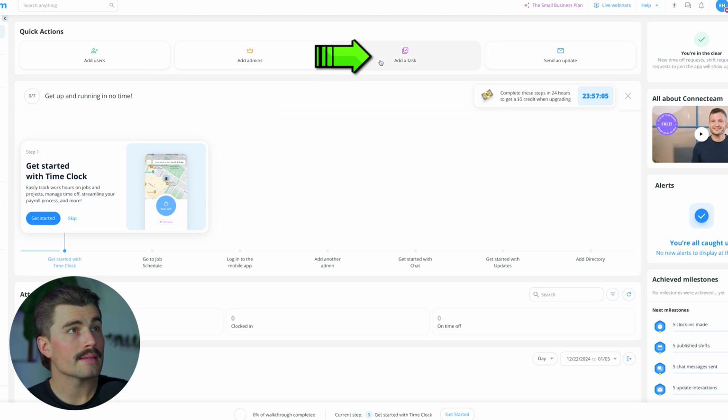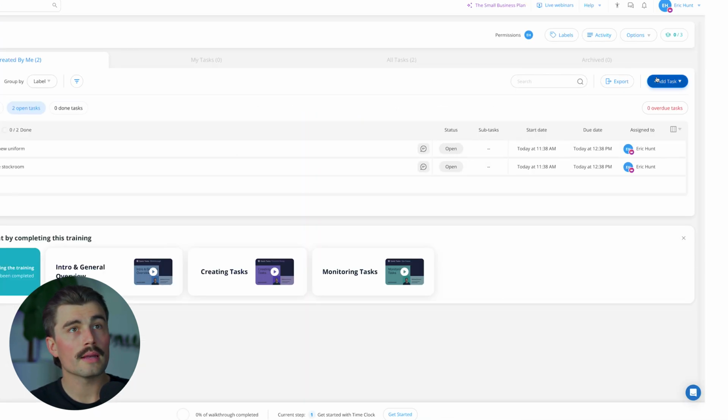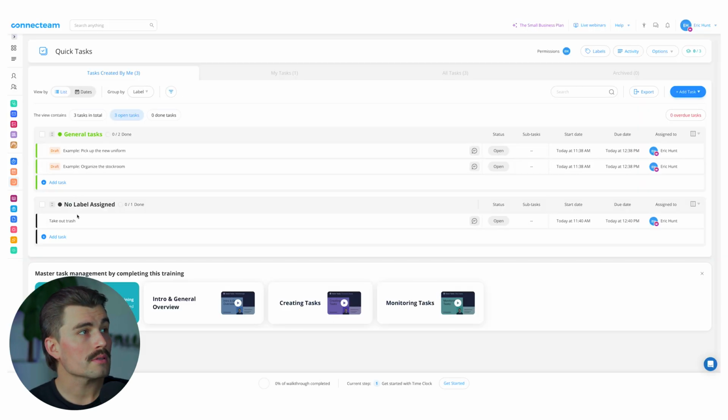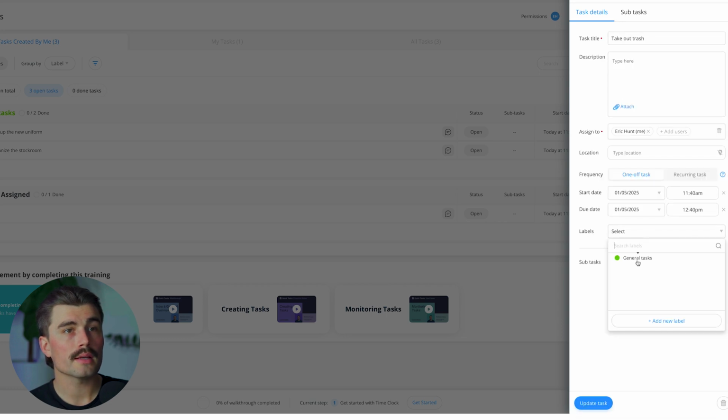Let's go ahead and add a task here really quick. We'll click on go to quick tasks, and we'll add task, and we'll add a single task. So here it's asking for the task title. We'll say take out trash, and then you can assign that to someone. Right now I'm the only person in here, so looks like that's my task, and we'll click on publish task. Now we can see we have this take out the trash right here, and it's under no label assigned. If we wanted to put that under general tasks, we can just click on the task and click on edit, go to labels and select general tasks, or create a new label right there.